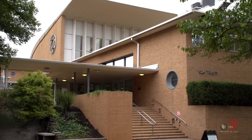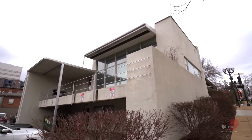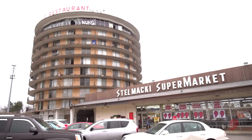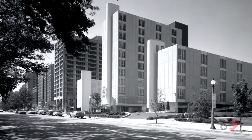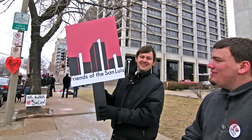Because so many mid-century modern buildings still look so, well, modern, public perception tends to lean towards the idea that they are too new to be historic, leaving them overlooked for preservation and vulnerable to teardowns, when the land they sit on seems to be worth more than the building itself, despite the fact that many of the structures are at least 60 years old. In 2009, a failed attempt to save the San Luis apartments on Lindell would bring mid-century modern preservation activists together to form Modern STL.